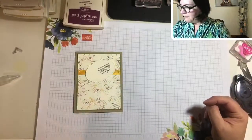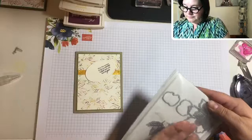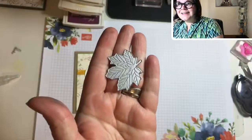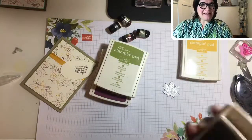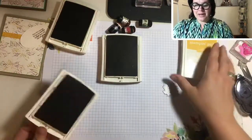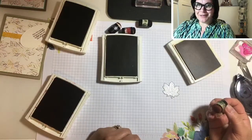Okay. Now, the framelets. If I was a framelit, it would be over here. And I used this full leaf one. So it has such detail on it, like so. Okay, now I'm gonna get out my inks, and I've got my daubers, and I just came up with an amazing storage solution for my daubers. They were kind of all in a Ziploc bag, in a container, and I was always searching for the colors. So I actually went through and did something that I will show on an online holiday launch, and made something really cool to hold them all.